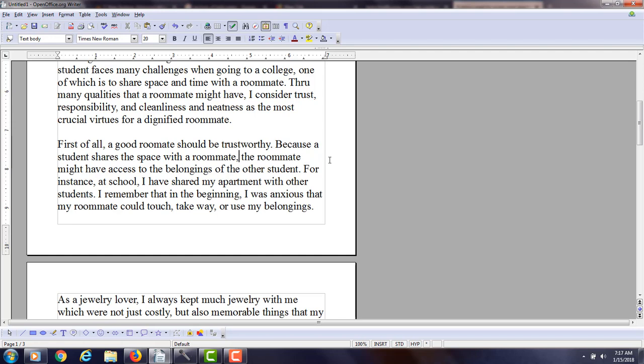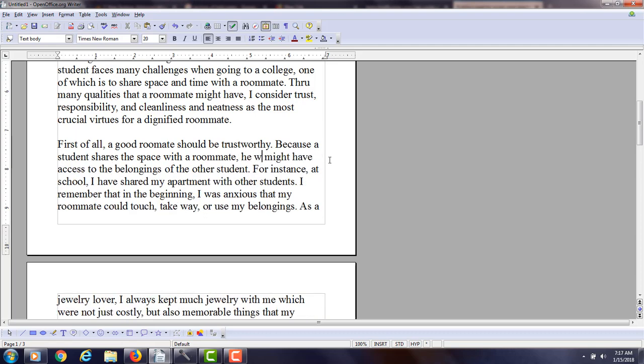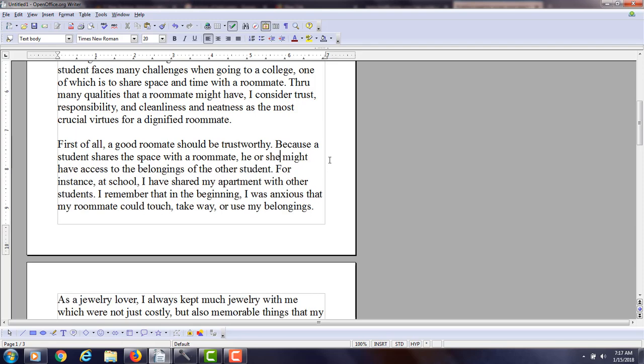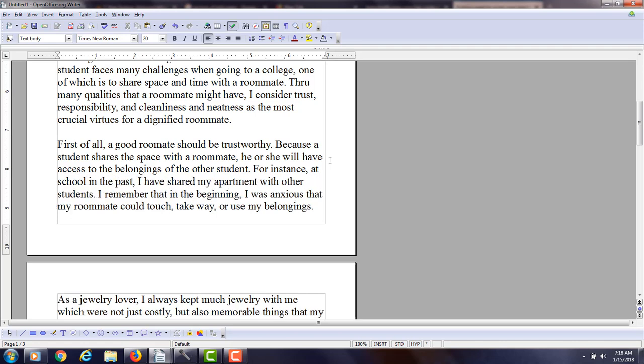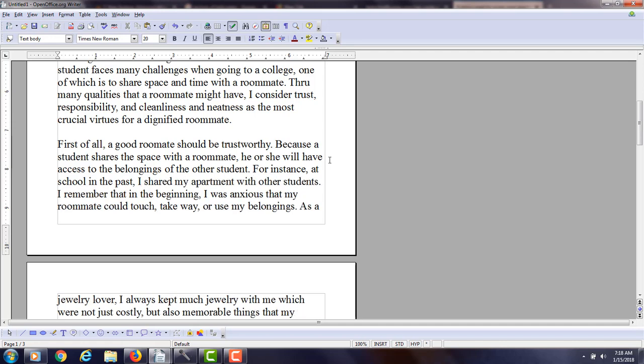I would just say here, because a student shares a space with a roommate, he or she, I'm going to say will have access to the belongings of the other student. For instance, at school, I think here, because you're talking about something in the past, I'm going to make this more clearly in the past. Then we'll say shared, right? So we have, for instance, at school in the past, I shared my apartment with other students.